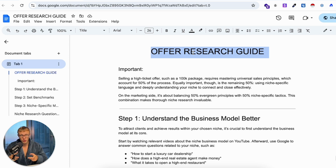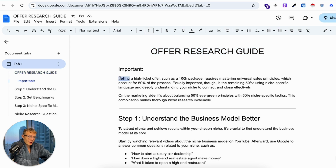And if we do good work here, this will work because it's not rocket science, but we have to do the basics. We have to create the foundation. Okay, so very, very important that we do this. Selling a high ticket offer such as 100K packages requires mastering universal sales principles, which account for 50% of the process. Equally important though is the remaining 50%, using niche specific language and deeply understanding your niche to connect and close effectively. So this is extremely, extremely important.